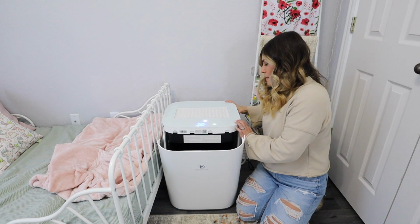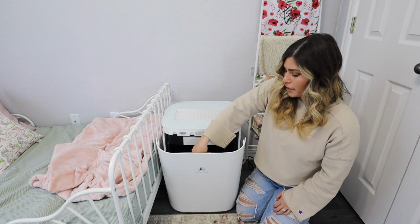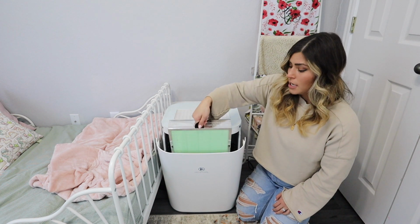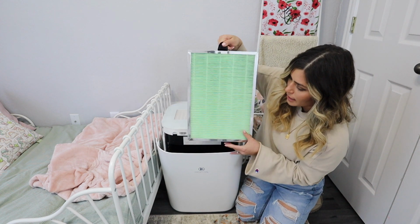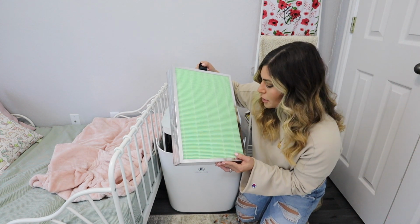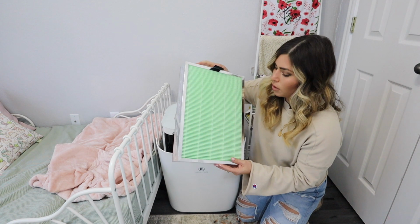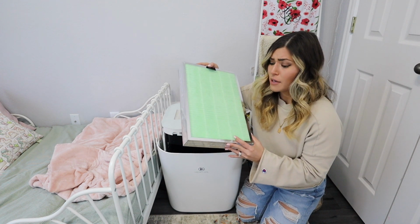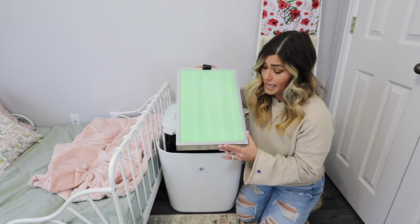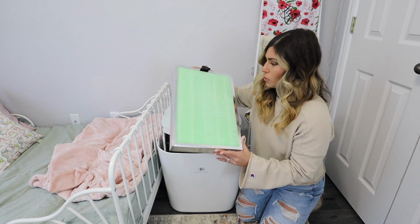This is super easy to change out the filters. The front and the back just open up like that, and there's a tab on the air filter, so you can just pull it out and change it. Now this side is the green side, and I haven't been using it that long, but you can see all of the things that have been flying through the air. You can see dust in here and hairs, and we don't have any animals with danders, so that's crazy that it's already pulled some stuff out.